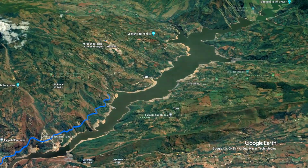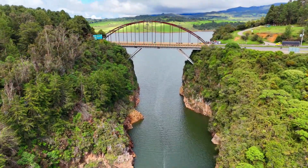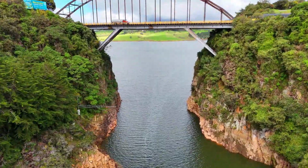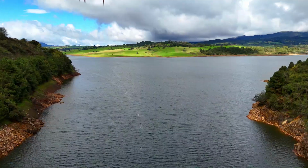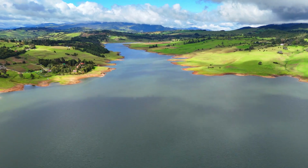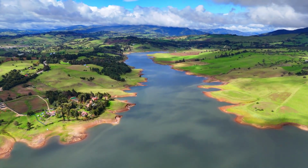Before we got to our destination, we made a short stop at Suzuki Dam. It's just 1 hour or 34 miles from Bogota. It was built in 1951 after 3 years of construction, and it provides Bogota with water in periods of droughts.